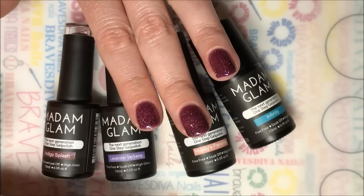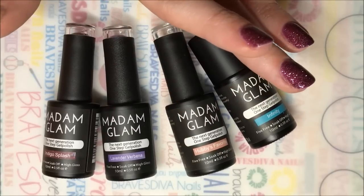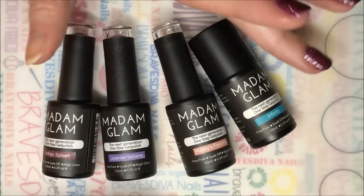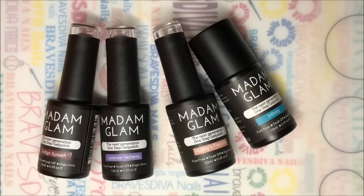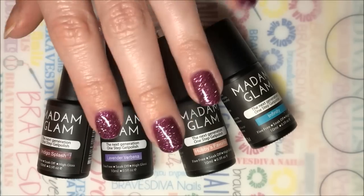The other thing that I want to mention about gels, if you guys are kind of new, and I'm pretty new too. I mean, these were the first four one-step gel polishes that I've ever even owned. Actually, my first set of Madame Glams that they sent me were the first set of gel polishes that I owned when they sent me the little lamp. And again, if you missed that video, boop, up here, click that eye up in the top right corner.